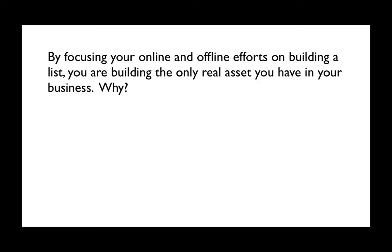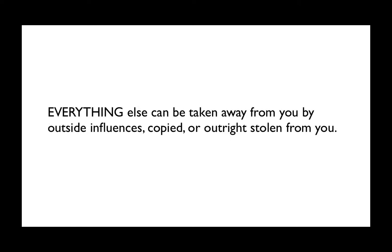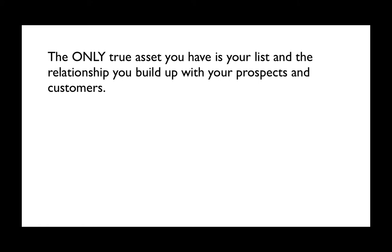By focusing your online and offline efforts on building a list, you're building the only real asset you have in your business. Why? Because your location, your intellectual property, your website, your YouTube channel, your Facebook page, your market leadership, your search engine position, even your trademarks and copyrights, everything else can be taken away from you by outside influences. They can be copied or just outright stolen from you. The only true asset you really have is your list and the relationship you build up with your prospects and your customers.